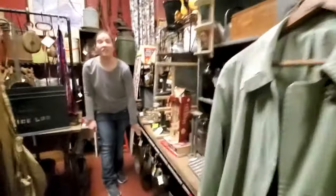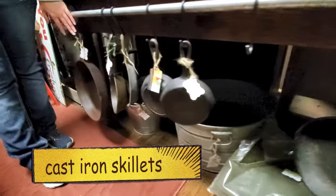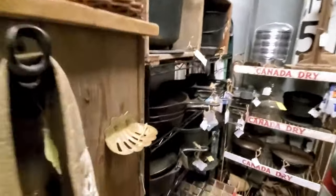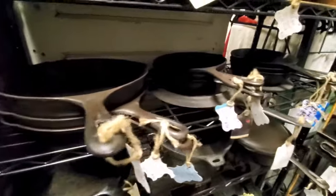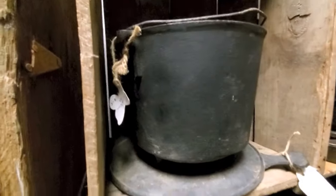Ooh, and skillets, specifically cast iron. People love to season cast iron and make it new again and make it non-stick. So cast iron would definitely be a keyword, and there's more cast iron. Wow, there's a lot of cast iron here. So this is definitely a specialty here at Nancy's. She's got tons of cast iron.